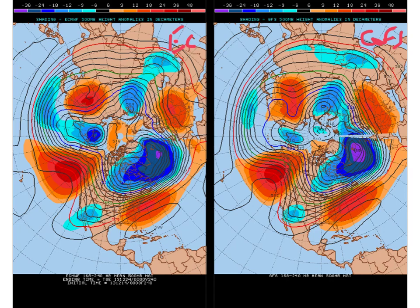So the ECMWF is on the left-hand side. It shows a weak ridge across the eastern states, but then this strong jet coming across the Atlantic, got a left exit region here across or to the north of the UK, a development zone for areas of low pressure. Similarly, the GFS also doing very, very similar things. We've got a left exit here, again showing us a development zone for areas of low pressure.